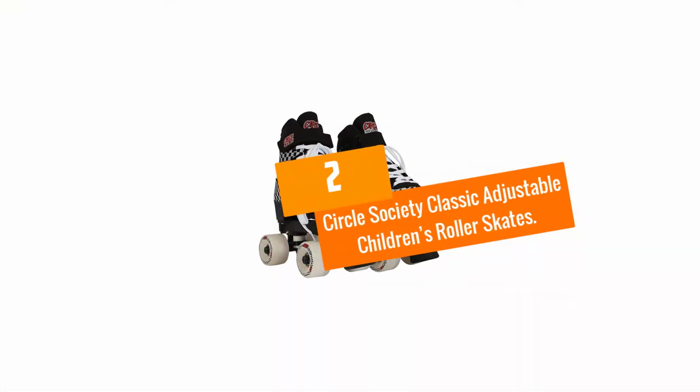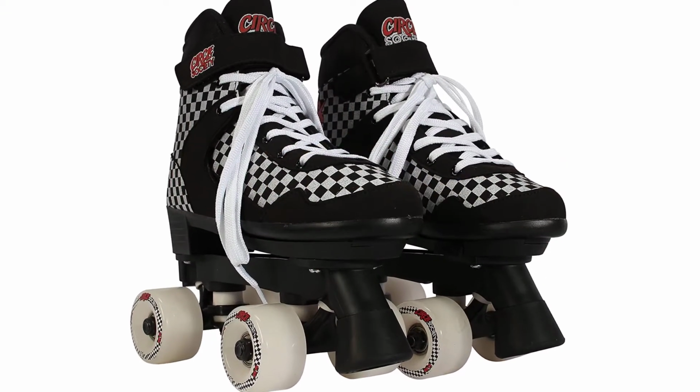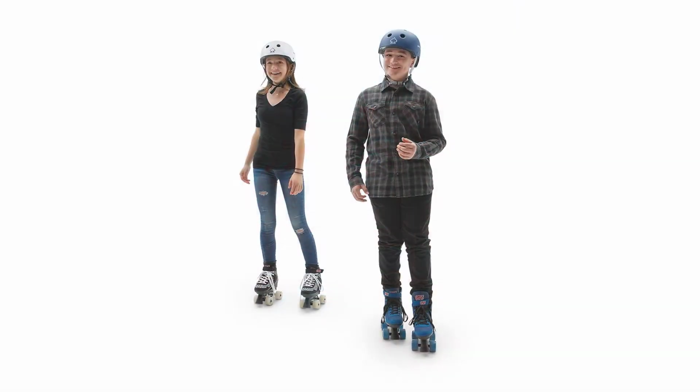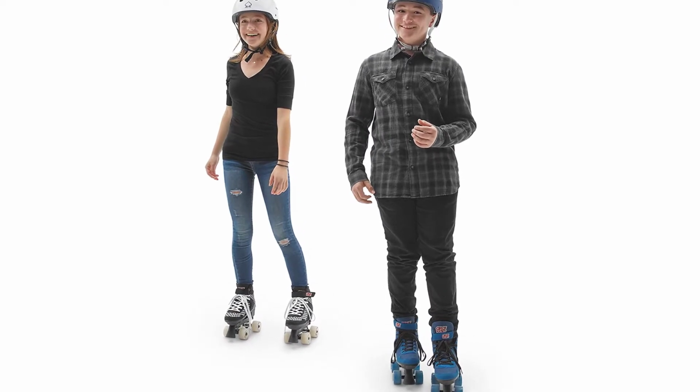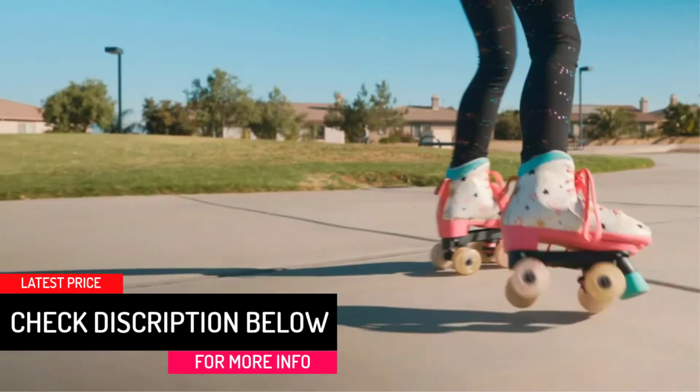At number 2, we have the Circle Society Classic Adjustable Children's Roller Skates. This Circle Society pick is an excellent all-rounder quad skate for beginner to intermediate skaters. The 2-inch urethane wheels are suitable for both indoor and outdoor use. The skates are adjustable so they have a longer lifespan.